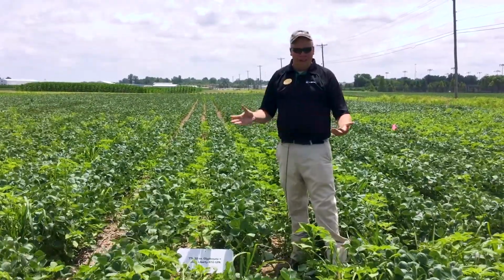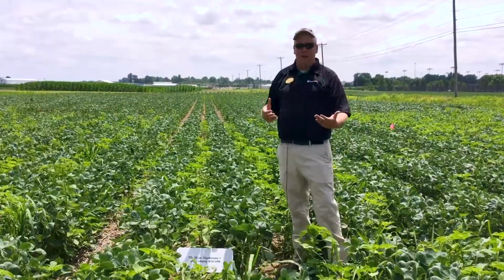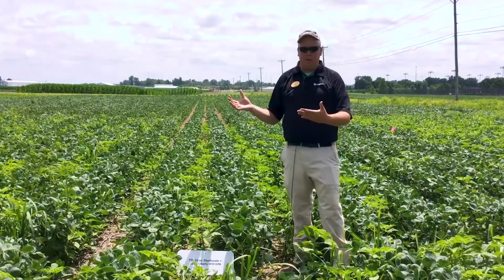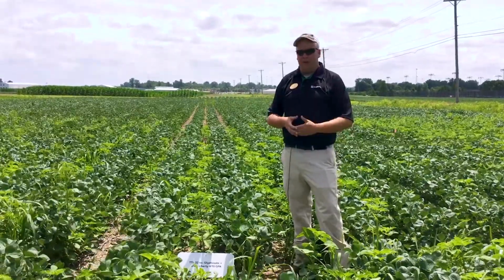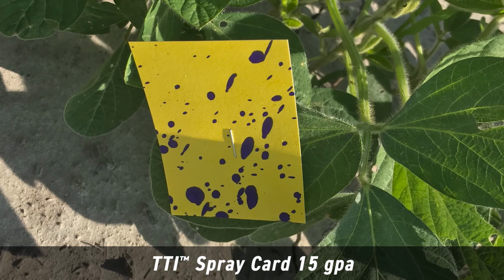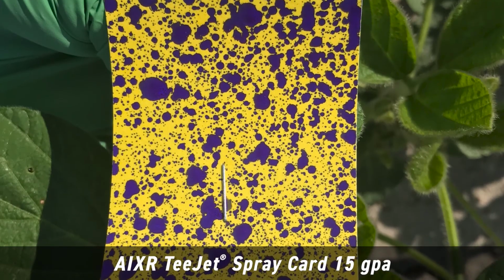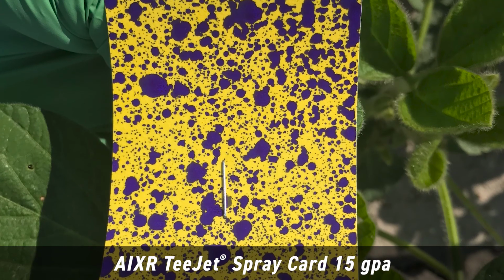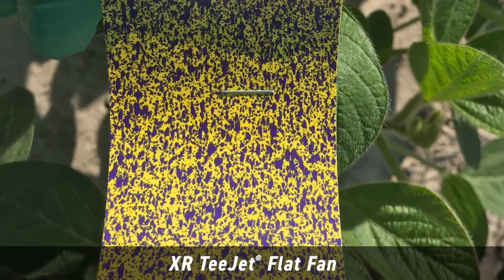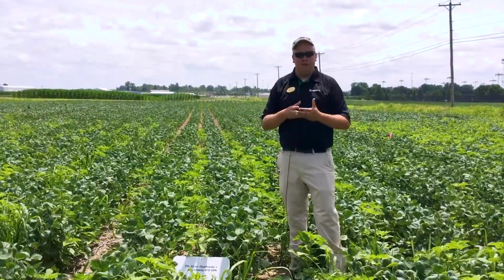So why is that important? Well, if we think about Liberty and glyphosate, one's a contact, one's systemic. Well, a systemic product, we can get away with lower carrier volumes versus Liberty, coverage is key. We need good coverage, we need small droplets versus glyphosate's not as sensitive. So now we're taking two products that need two completely different things and putting them together. What's the proper tip to run? What's the proper spray volume? And does it make that big of a difference with them together versus when they are alone?